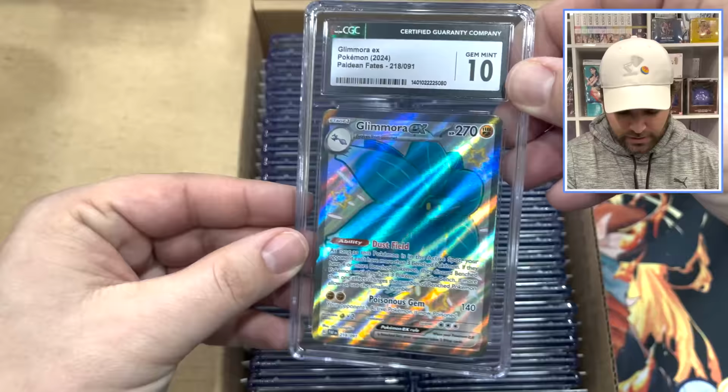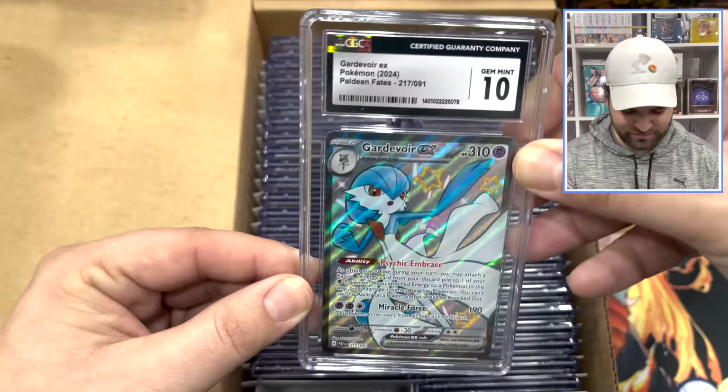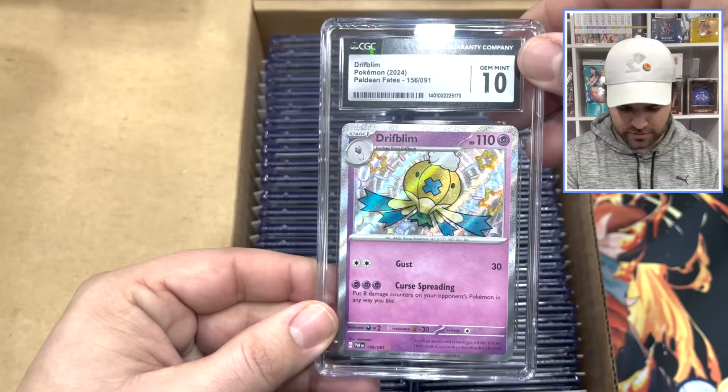Glimmora. I was going to say, I think these are going to keep getting better and better. Gardevoir! Oh, I love shiny Gardevoir. Yes. And there's our Charizards kind of spread throughout. Got another one of those. Woo! Spirit Tomb as a pristine. Ooh, that looks very nice. Drifblim. A little gem mint action there for Drifblim.